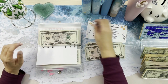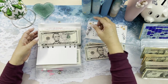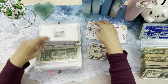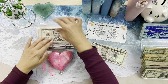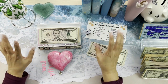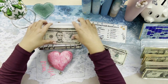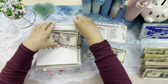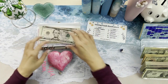0 would be 10, which we don't stuff. That's not 9. Yeah, 9, and that is electronics. 1 is budget supplies, and I did order some dice. I wanted to create some more games to play, so 1 is budget supplies. 2 is clothes. 3 is crafts, and that is it. So let's see what we did.